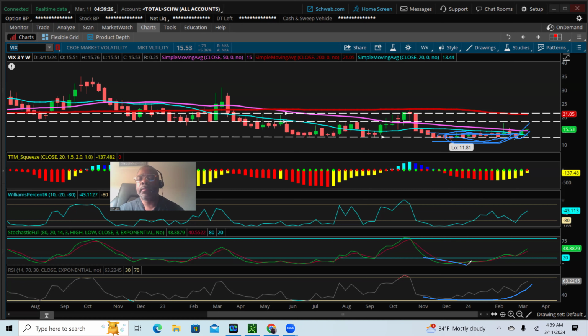Look at the stochastics. It was in oversold territory. It's no longer in oversold territory. It's starting to rise. And look at the Williams percentage. It struggled with oversold territory back and forth, but now it's starting to rise as well. So it looks like we are starting to come out of oversold territory on the VIX. So are we about to break higher in a major way? That's what it looks like. It's a possibility that we could start to see the VIX really march up and possibly head towards that $20 level. But we have to wait and see. Right now, everything is pointing to a higher VIX over time and a lower overall market.